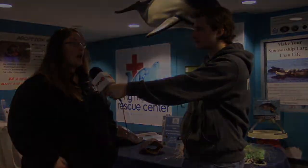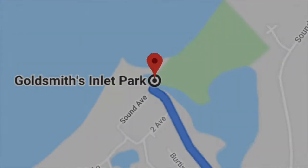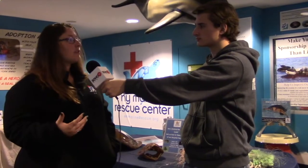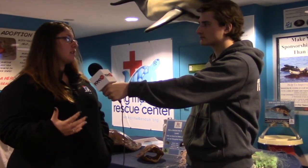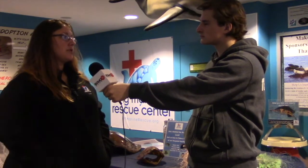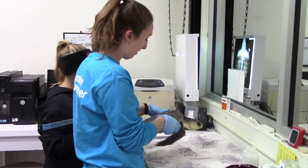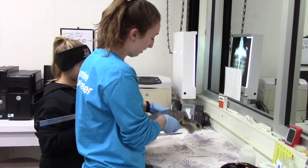When someone calls you to investigate a cold-stunned turtle, what happens next? So when we get the call, the first thing we want to know is exactly where they are. Our team will start to get ready. They'll put all of the necessary materials into a box, and then they will head out and go get the turtle. Could we take a look back there and see some turtles? Absolutely. So where are we? So right now we are in our treatment room. This is the first room that any animals see when they come in.